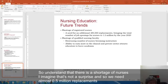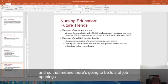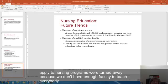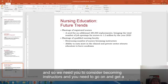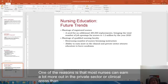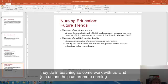Understand that there is a shortage of nurses. I imagine that's not a surprise. We need almost 500,000 replacements, so there are going to be lots of job openings. But we also have a shortage of faculty. The reason that applies to the shortage of nurses is that tens of thousands of students who apply to nursing programs are turned away because we don't have enough faculty to teach everybody. So we need you to consider becoming instructors, and you need to go on and get a graduate degree in order to do that. So get your degree, come back and work with us. That would be cool. The reason is that most nurses can earn a lot more out in the private sector and clinical areas than they do in teaching. So come work with us and join us and help us promote nursing.